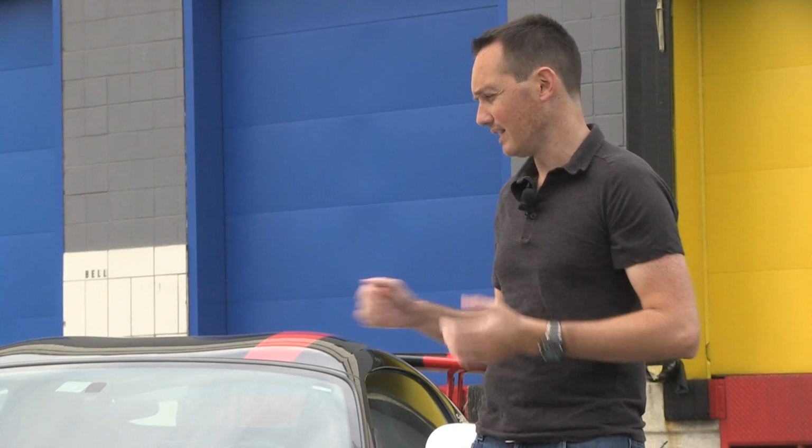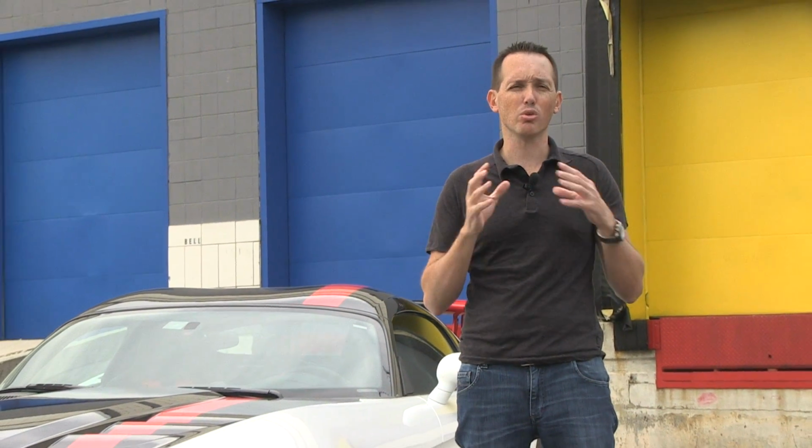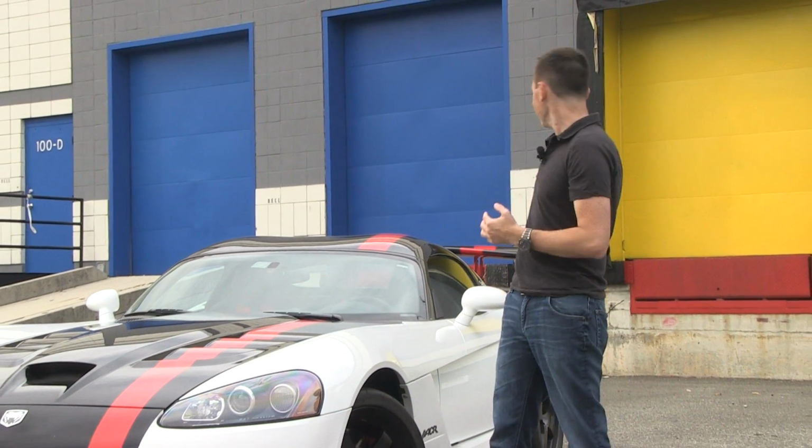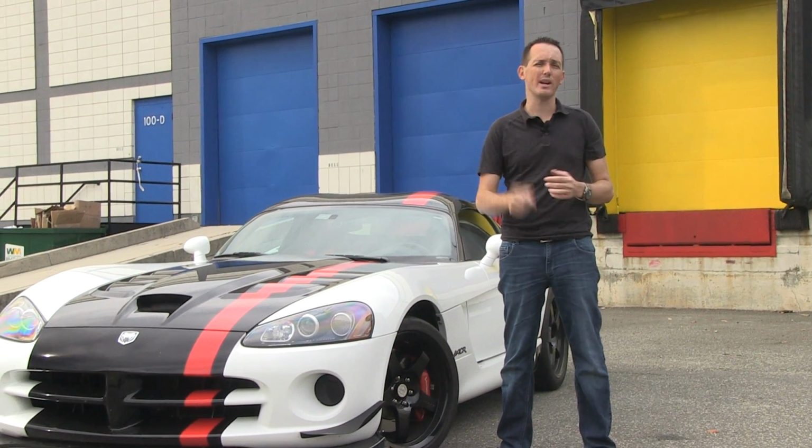So I've showed you that I bought the 2009 Dodge Viper ACR. Now let me tell you why and give you a little bit more of an in-depth look into the car. This car is a reliable race car for the street. And obviously, as you see all of my other cars, it has a big wing on the back. So it's got my name written all over. It's got a great road presence.